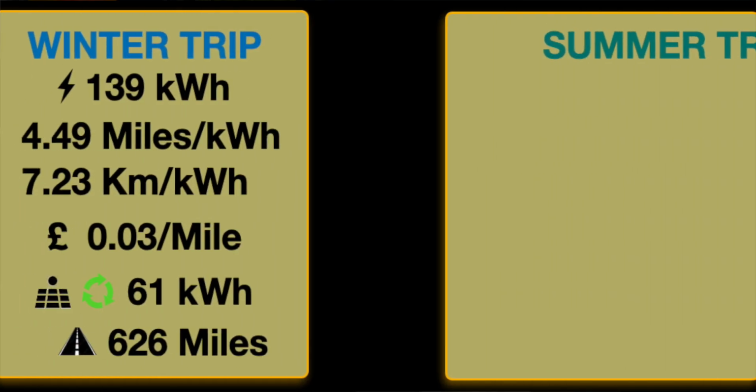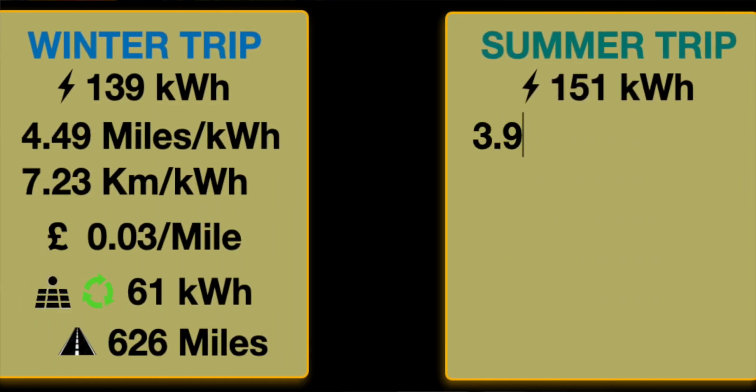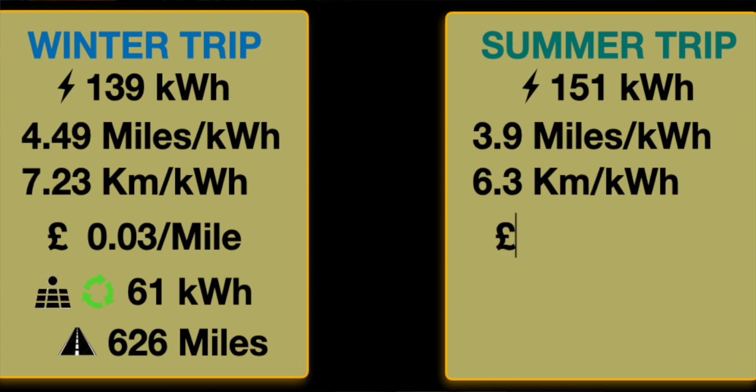Now, in the end, despite camping and relying on public chargers, the trip was super smooth. The stats for this summer trip look like this. Total electricity was higher: 151 kilowatt hours. Efficiency was a little bit lower now: 3.92 miles per kilowatt hour, 6.3 kilometers per kilowatt hour. Cost, of course, is a bit higher because I relied only on public chargers: 11.5 pence per mile, 7.2 pence per kilometer.